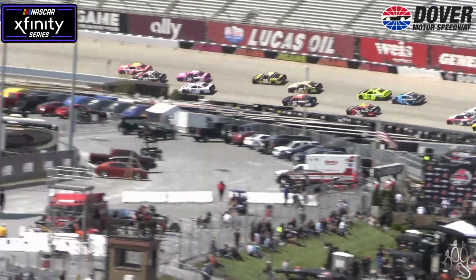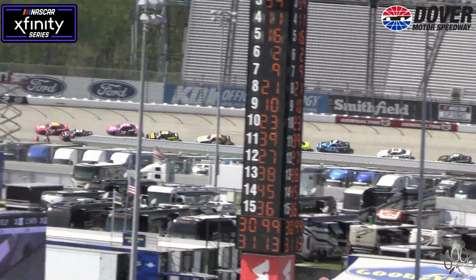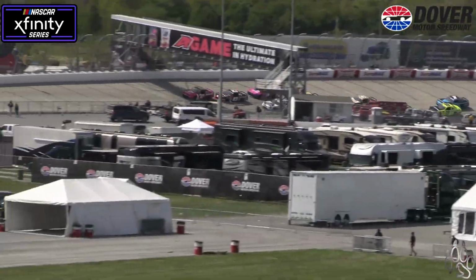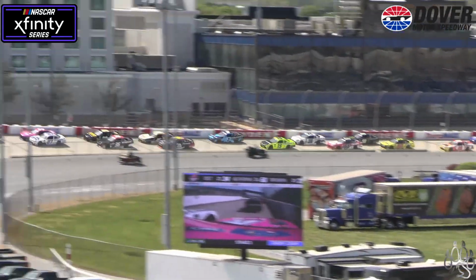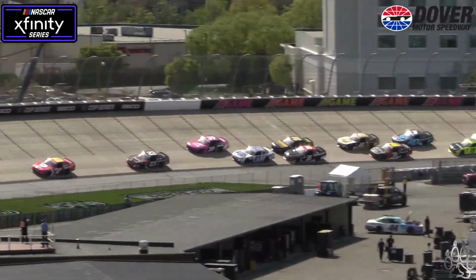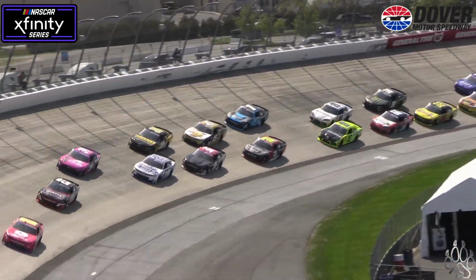Sheldon Creed continues to climb the leaderboard. He is up to the 6th position. The 7th spot belongs to Noah Gregson as they race down the back straightaway into turn number 3. Racing for the 9th position just got dicey coming out of turn number 2.